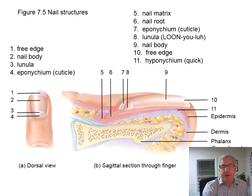So there's various parts of the nail. There's lots of names for everything. So we're in anatomy, so everything's got a name. So the free edge, that's number one here. There's a free edge. That's the part that's hanging off the end of your finger. Then we have the nail body. Then we have what's called the lunula. That's the moon-shaped white part down there near the cuticle, which is also called the eponychium. So that's the base down there where you push back your cuticles. And then on this side, we have the number five. That's the nail matrix down here. And then we have the nail root. So you can see that's where the nail is actually being made. And then it gets extruded up onto the surface, and so it's exposed.